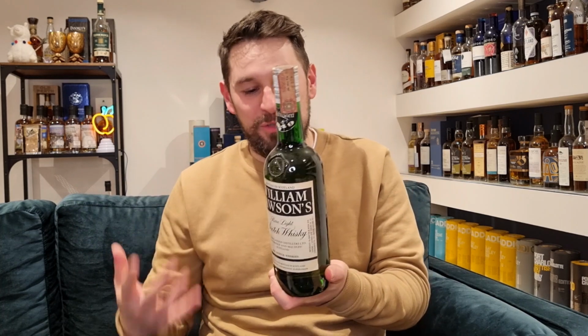But here we go. Oh man, it's breaking the seal. I always like to open my bottles. This cost me 25 quid. In fact, I tell a lie, it was 20 quid. I've had this on the shelf for about 12 months, maybe a little bit longer, because I've just not found an opportunity to drink it. It's not the kind of thing that you sit there and think, do you know what I really fancy? I really fancy a William Lawsons from 1965. That's just not how I'm wired.